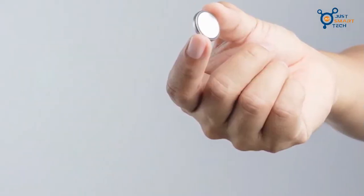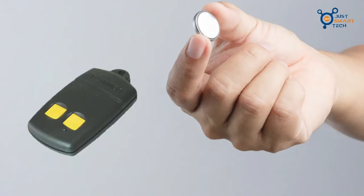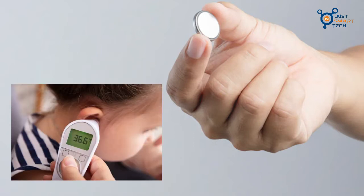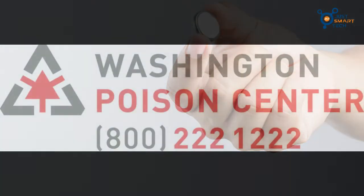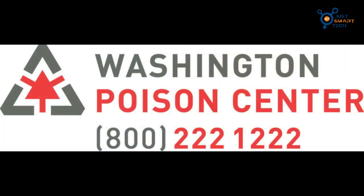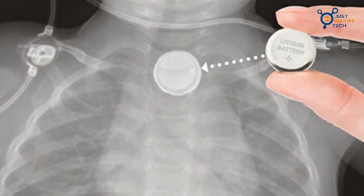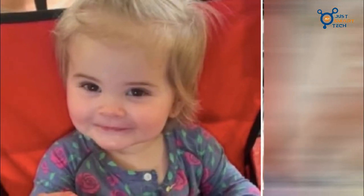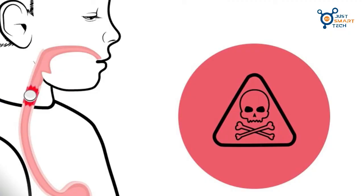The tiny coin-sized button batteries commonly found in remote controls, garage door openers, key fobs, light-up shoes, flashing jewelry, digital ear thermometers, and bathroom scales can be surprisingly dangerous. According to the National Capital Poison Center in Washington, D.C., since 1985, more than 60,000 people have swallowed miniature discs or button batteries, injuring more than 3,500 and killing 9, most of them under the age of 6. Batteries stuck in a child's throat can cause severe chemical burns.